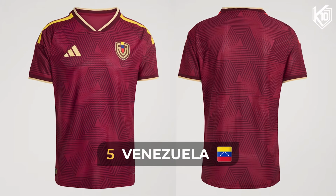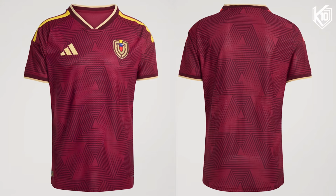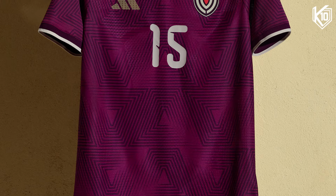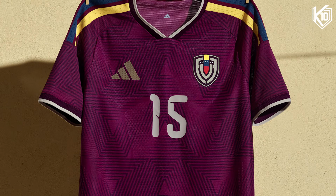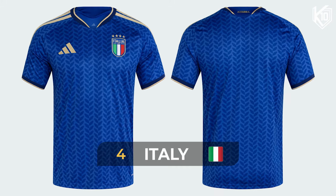Venezuela rises at 5 with the spirit of the Tepuy Mountains. Known as La Vino Tinto, the red wine, this deep burgundy beauty features rich all-over abstract print, inspired by dramatic mountain topography. Tricolour stripes on shoulders and gold trim complete it. Gorgeous and distinctive. Italy claims 4 with their iconic Azzurra blue.